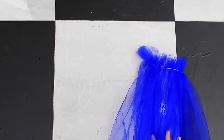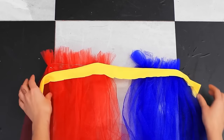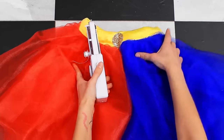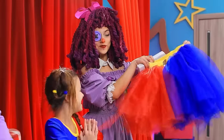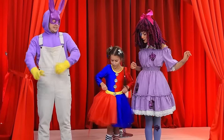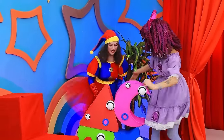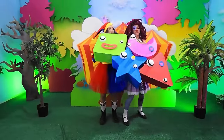Now we connect the sewn parts and add a strap and a buckle. Troom trick. The skirt is ready. So sticky. Baby, I think it'll really suit you. Wow. You look great. Wait for me. I can't take it anymore. Now you won't bother me.